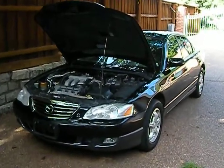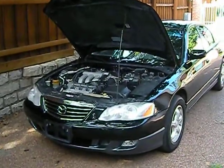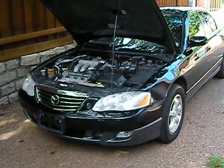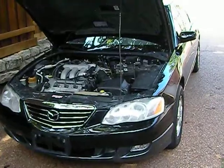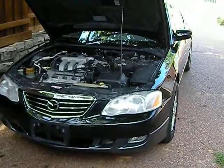Well, viewers, the hood is up on the Millenia for the first time. Well, I can't say it's the first time, but it's the second time. The story behind that is, it's for a good reason, not a bad reason this time.